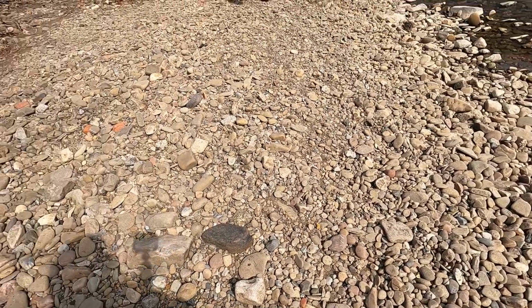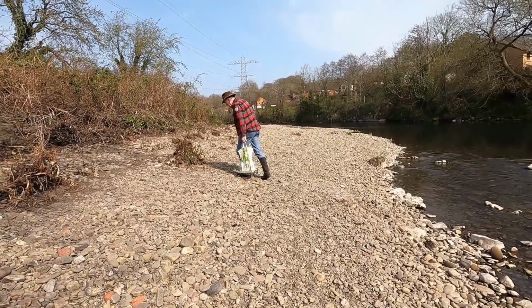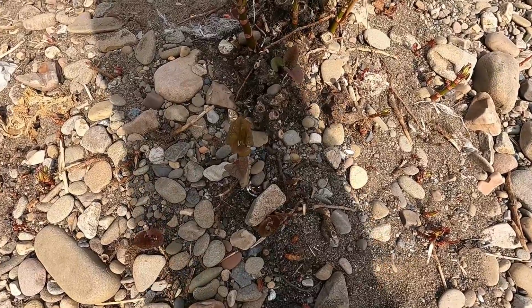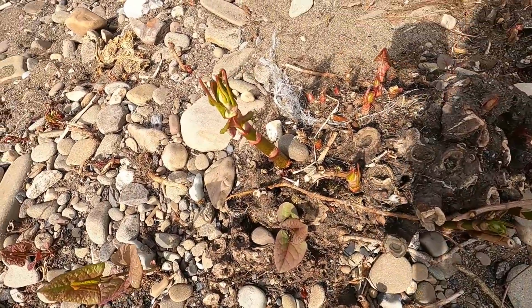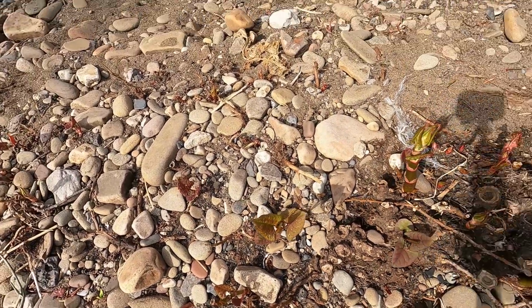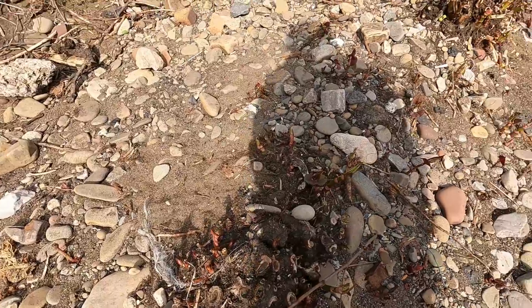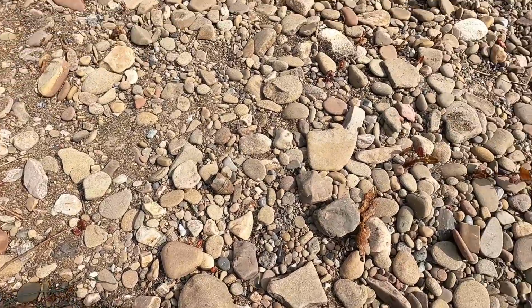And we've still got an awful lot of beach to explore. Ooh, such fun. The dreaded knotweed is starting to sprout again. If I move my shadow out of the way, you can see such a strong plant. So we won't even be able to get down here in a couple of weeks' time, because it'll be overrun with knotweed. All the way down to the water.